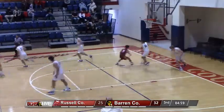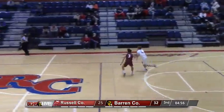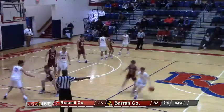Again, we have done a good job on the offensive glass. There's another opportunity, extra shot, and we cashed in. Nice soft touch by Corbin Murphy for his 7th point. And the Trojans lead it by 7, 32-25.